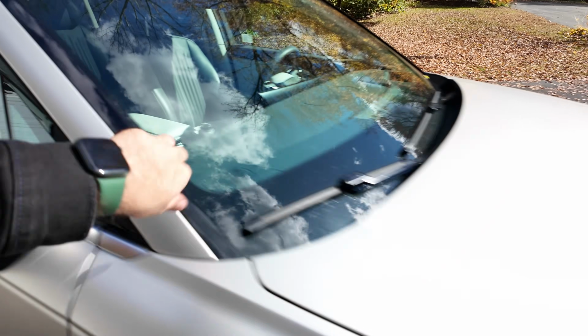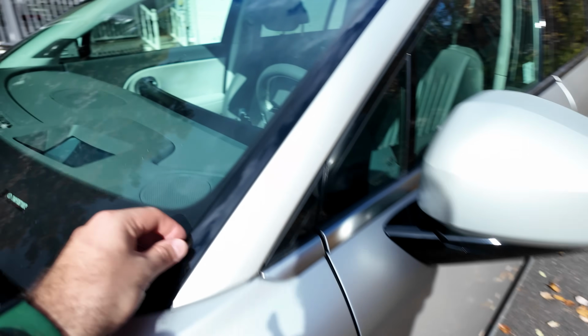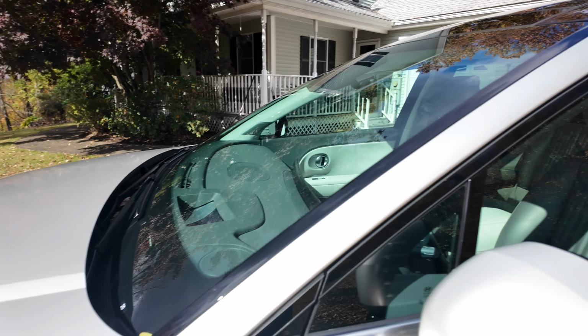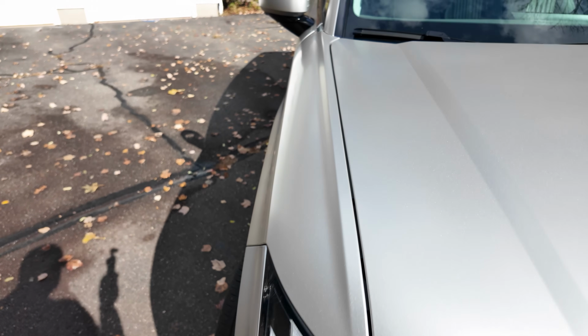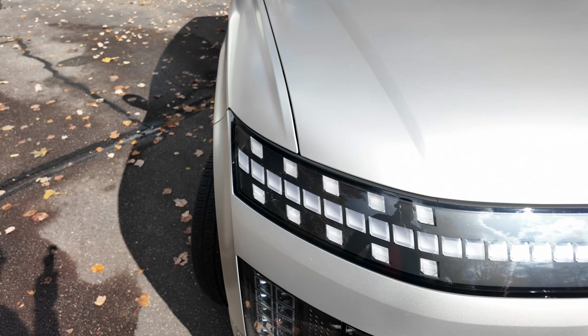This all seems to fit pretty well. I'm not seeing any issues with that piece. Kind of going down onto the hood, that gap there looks pretty tight. Going over to the passenger side, I'd say it's pretty much the same. I don't have a gauge with me, but that's a pretty tight seam.